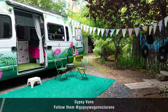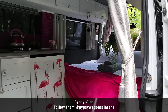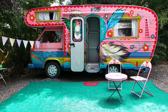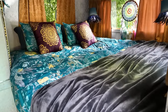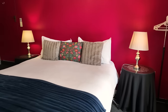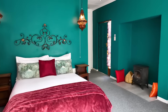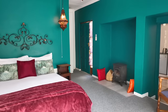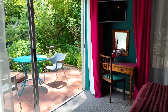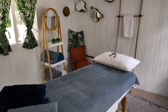Okay, now that I've used up all of my English vocabulary, let's have a look at the rest of the place. There are two fully functional gypsy vans to choose from. You can either sleep over here or take it on a romantic trip and sleep anywhere else. They also have rooms attached to the main house. If you're in need of a relaxing or sports massage, then you can book in with Shane.